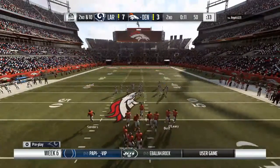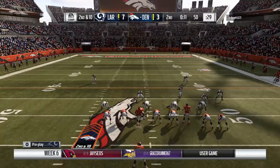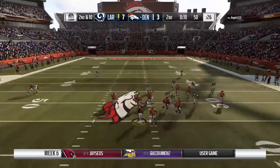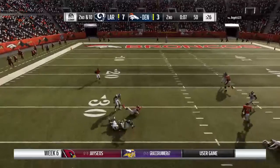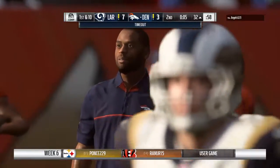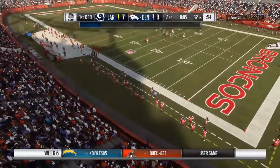An incomplete pass on first down. That leads to a 2nd and 10. From midfield, here's Keenum. Wide open receiver, complete. And this offense is going to elect to burn a timeout with 5 seconds remaining in quarter number 2.